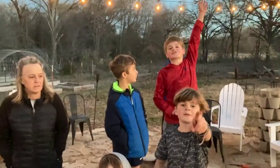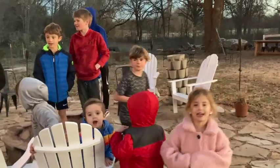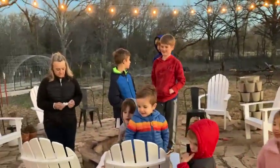Cool. What are the sheep's names? You guys name them yet? One of them is Ashton. Yeah, one of them is named Cody. The black one is Ashton. No. Kids are just staying over there.